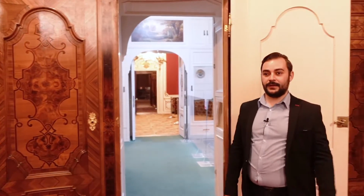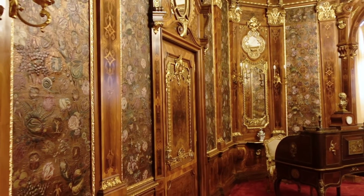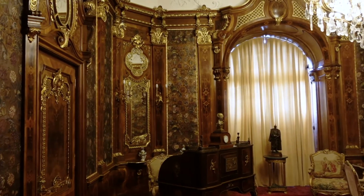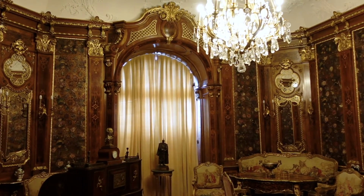We're going to continue our visit with the breakfast room. We're going to see in here Louis XV furniture with Aubusson tapestries on it, Cordovan leather on the walls, and also the decoration of the ceiling and carpet look pretty much the same.